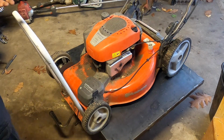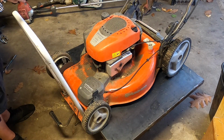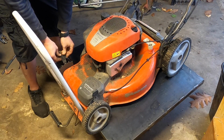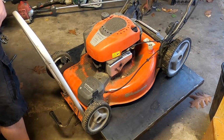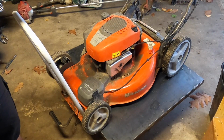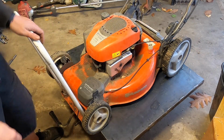So if you're having an issue with the wheel sinking a lot and the deck isn't bent out or anything of the sort, then the likelihood that you're just needing this piece is pretty high. So keep that in mind. It's not always just maybe the bolt is broken or the wheel's bad or something. Just take a look at this whole arm.